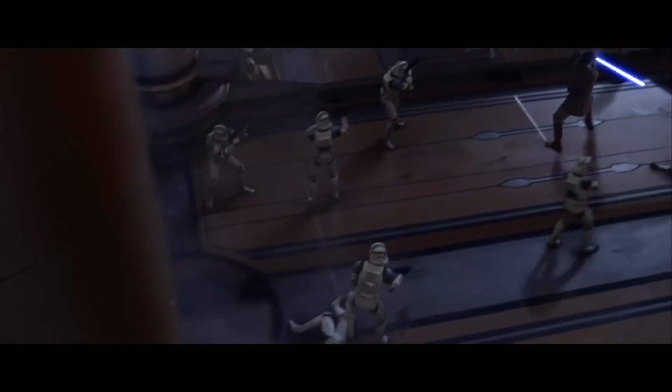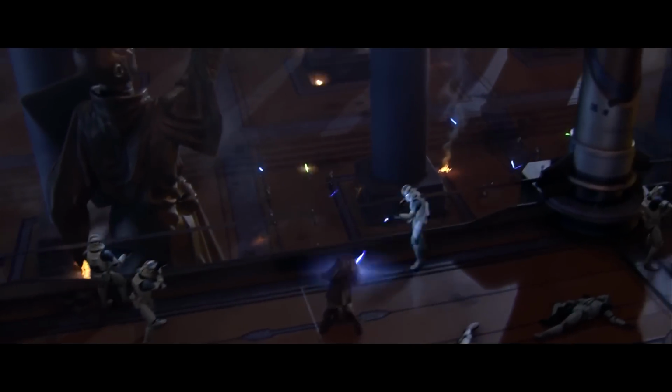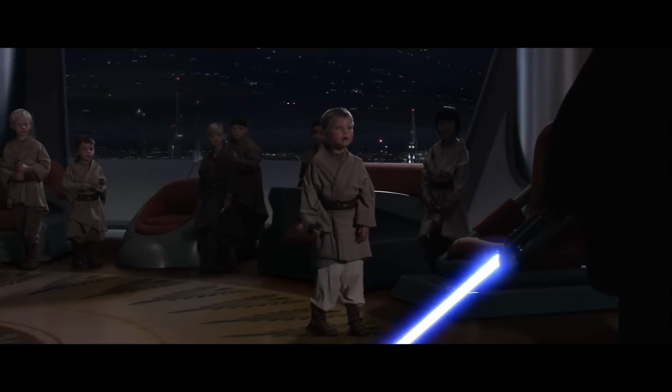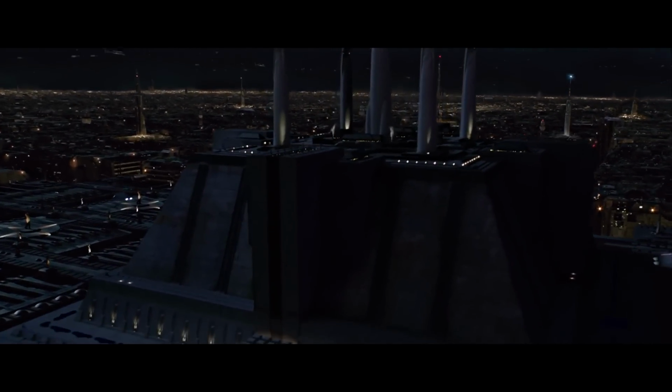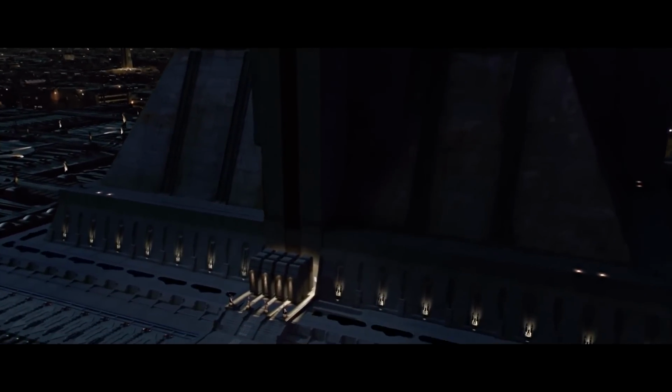Well, technically the operation to take down the Jedi Temple was actually separate from Order 66. It was instead called Operation Nightfall. We're not really sure whether the clones were just following Operation Nightfall or also had Order 66 triggered. But it is possible that the 501st were manually given orders by Anakin Skywalker.